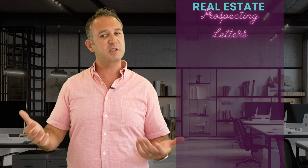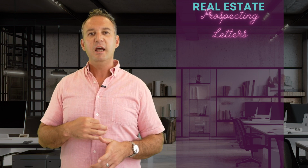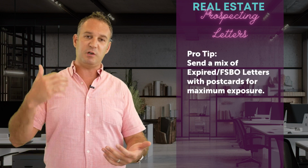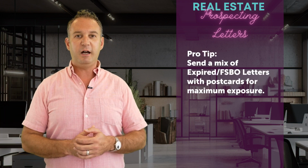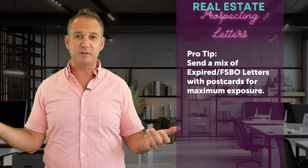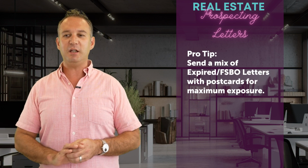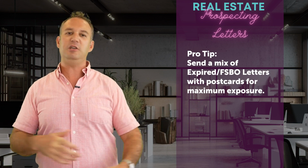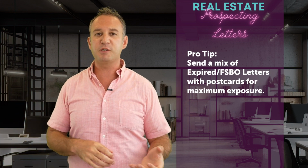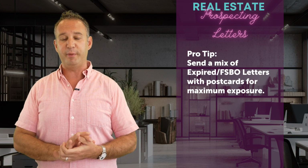So for FSBOs and expireds, definitely letters can be very powerful. And I probably wouldn't do just letters. I'd go back and forth, right? Send them letters, send them postcards: letter, postcard, letter, postcard. You know, maybe over the course of a month, you send them 10 letters and 10 postcards. That's not a lot of money, right? If you can get 5% off of that, you would be absolutely rolling in the dough. So if you do expireds or FSBOs, that's definitely something to look at and see if you can hone in on that strategy a little bit more.